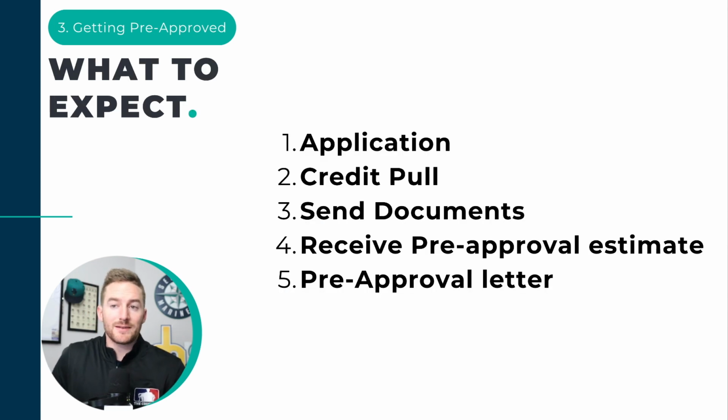Now, what can you expect during the pre-approval process? The first step is going to be getting an application completed. Depending on your preference and the options that your mortgage loan originator has available, you'll either fill out an application online, you can do it over the phone, or if you meet in person with your lender, then they can fill it out in person. There will be a hard credit pull throughout the process so that we can see your full credit report, all of your debts, your liabilities, any late payments, your credit scores, and figure out your qualifying.